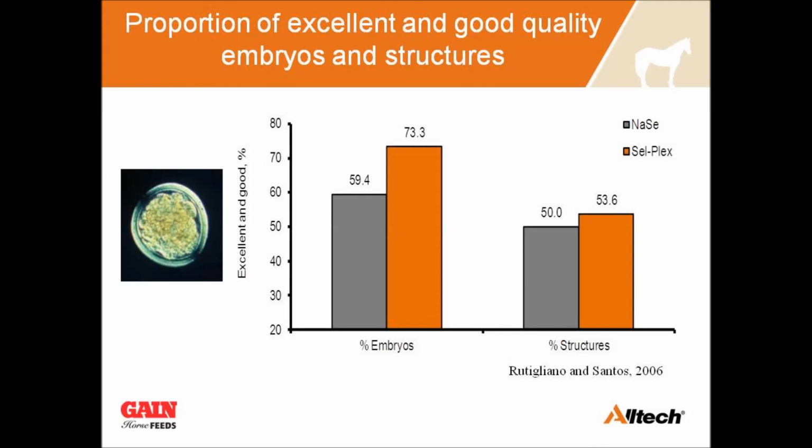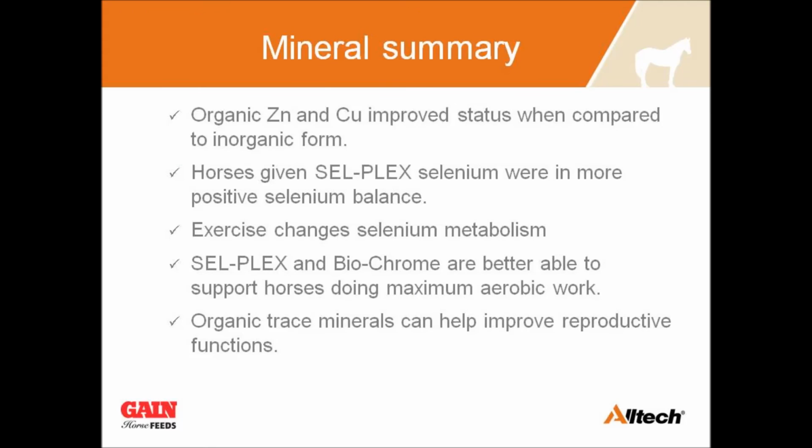Also on the mare side, when we look at fertility, as far as quality of embryos, there were significant advantages in as far as excellent or good quality embryos, as well as structures on these embryos, simply by feeding this organic form of selenium. So overall, on the mineral summary, organic zinc and copper improve zinc status and copper status in exercising horses when compared to the traditional inorganic forms.